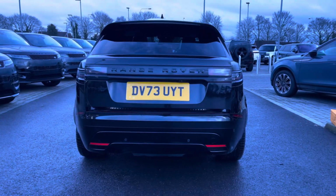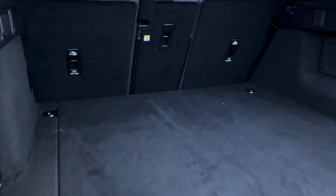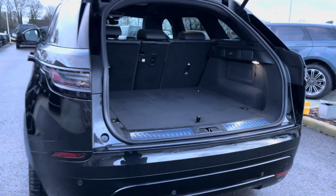Heading to the rear of the vehicle now, as you can see, you have an electronically powered tailgate. Inside you easily have enough storage space for all of your personal items, 2 large suitcases or even a set of golf clubs. You do however have the option to fold your rear seats for further capacity if necessary.